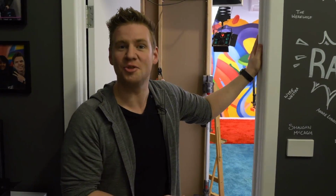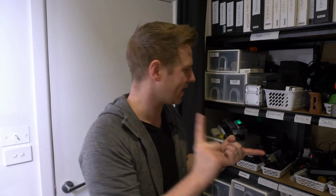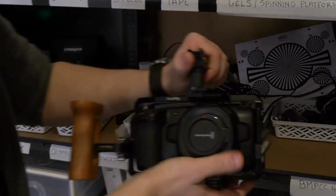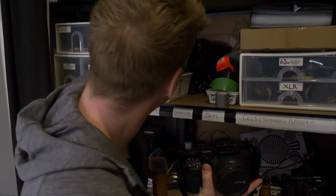Whew, I've officially unpacked. So I thought, what better opportunity, now that I'm officially finished in the studio and office, to show you the inner workings of Jazza Studios. Starting off with the tech shelf. If you need a camera, I've got my Blackmagic Pocket Cinema 4K. Maybe I need some 6K with a probe shot. Let me just grab my 6K with a probe lens.